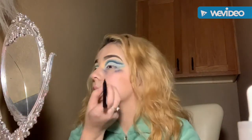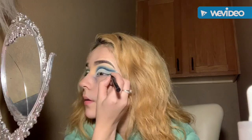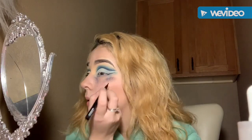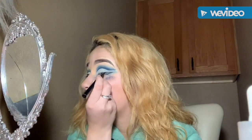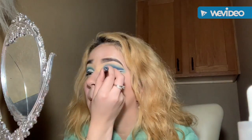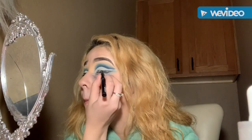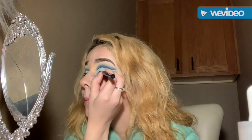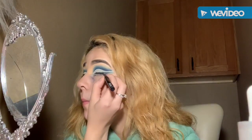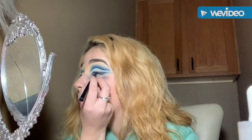Now I'm going to use my Banksia eyeliner, just like I use the brow items. I'm going to use my liner. Bingo.